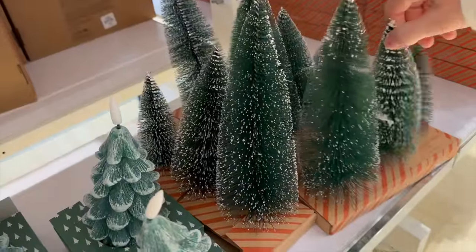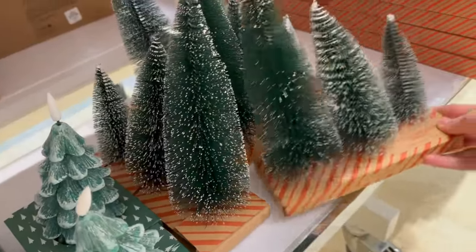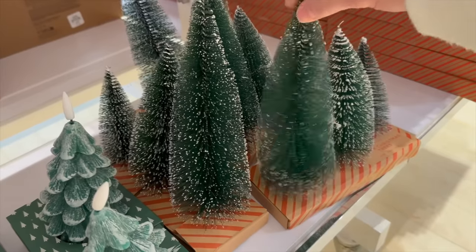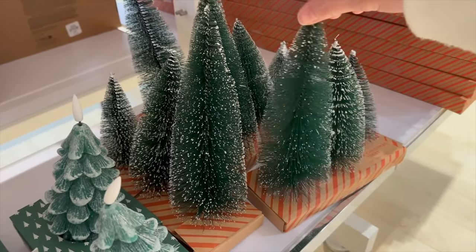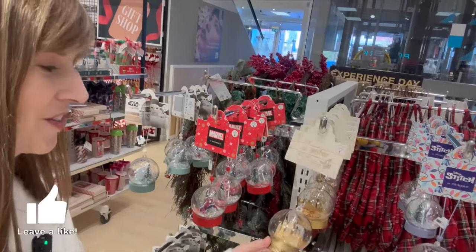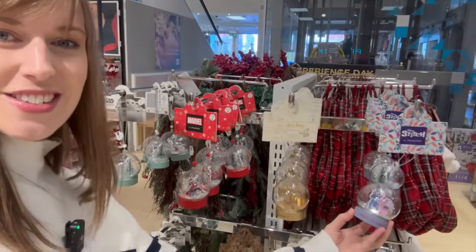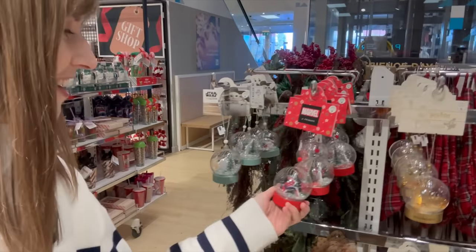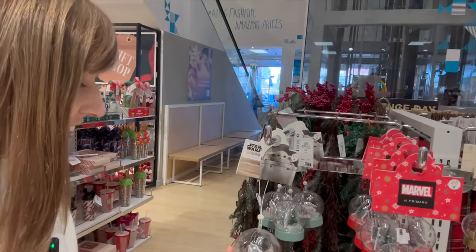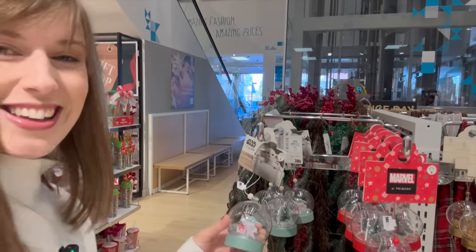And Christmas trees. They're very flimsy, those ones. They look like wire cleaning brushes you have in the kitchen. I love these, look. Hogwarts castle and it lights up. They also have Stitch ones as well. Spider-Man and, oh, baby Yoda, I think, yeah.